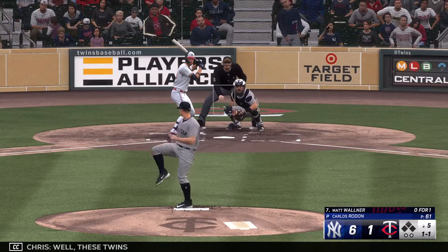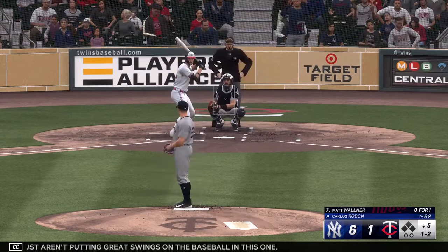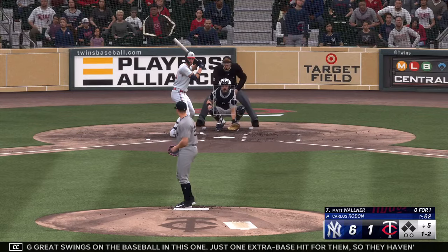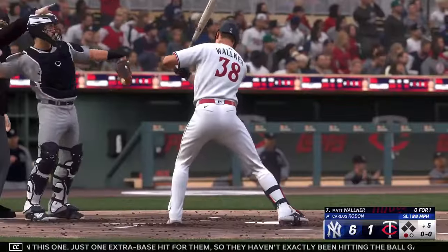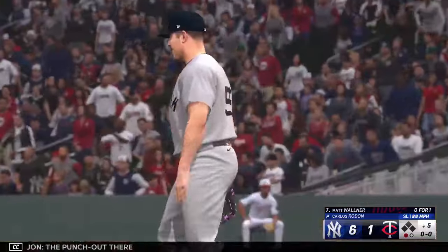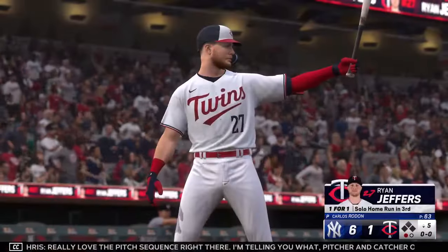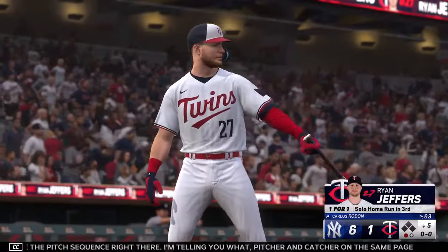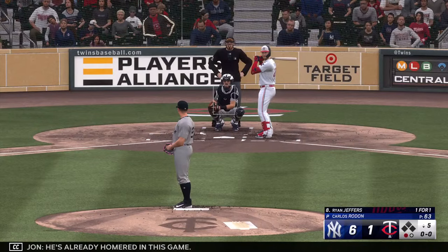Well, these Twins just aren't putting great swings on the baseball in this one. Just one extra base hit for them, so they haven't exactly been hitting the ball gap to gap or out of the park. That makes it really difficult to generate runs. The punch out there, and one out now. Really love the pitch sequence right there. I'm telling you what, pitcher and catcher on the same field right now. Brian Jeffers at the plate. He's already homered in this game.